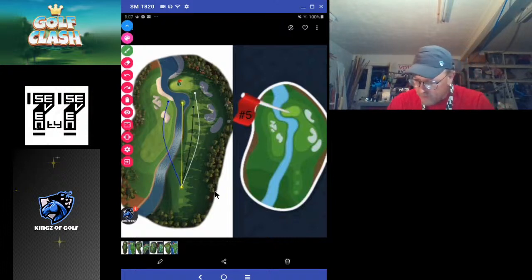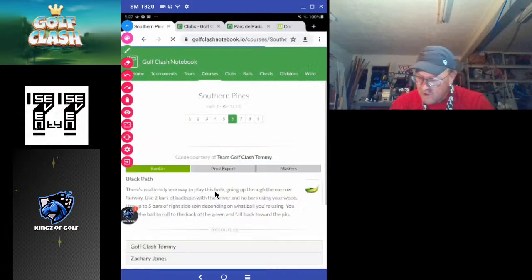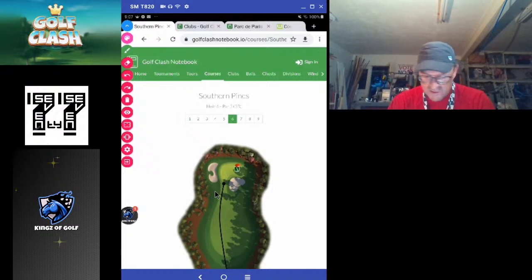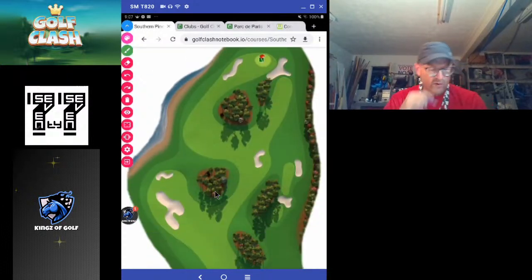All right, that was hole number 5. Hole number 6 of the 2020 Summer Major is going to be hole number 5. Yeah, hole number 5. And this is a hole that they changed.